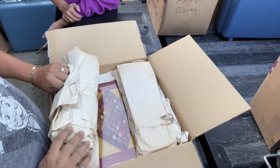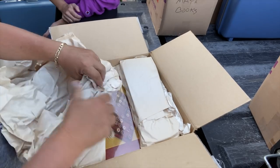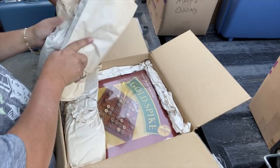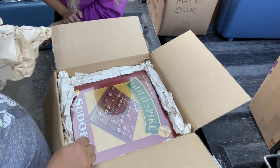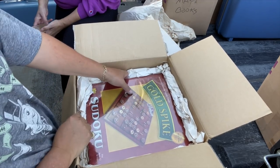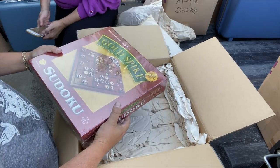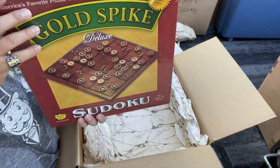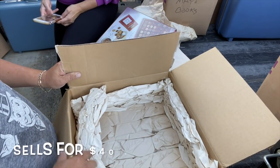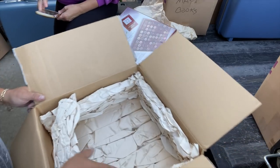So here's the next box. What is this? That's a lot of them. I think this is wrapping paper. Rolled up like that. Sudoku. Isn't that the game of Sudoku, right? Sudoku's the one that you usually play in the newspapers, like a crossword. That's brand new. Look, this is the label. They bought it online from Elverson Puzzle Company. It's probably an eBay purchase.